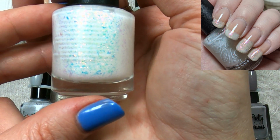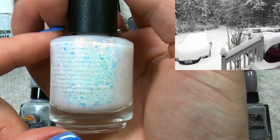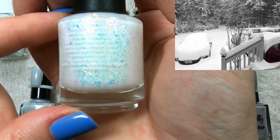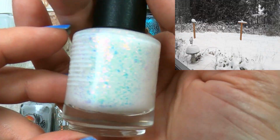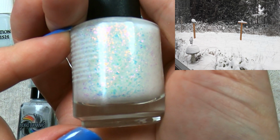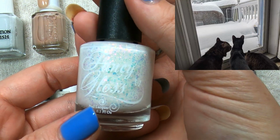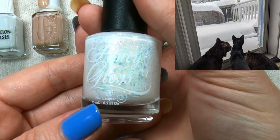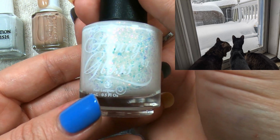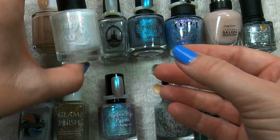Winter here has basically just started. I'll show you a picture up there of what we just got today. It's our first winter storm of this year, and I know for a lot of you folks back east in the United States or in other parts of the world, this amount of snow is small potatoes, but in this area, which is Northwest Washington, this is definitely a lot of snow. So in any case, this was Fancy Gloss Fairy Wings.